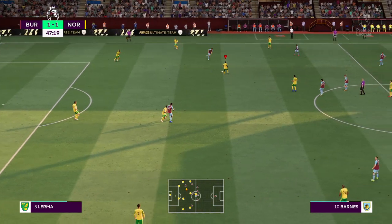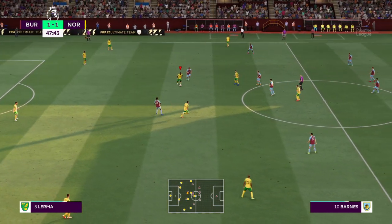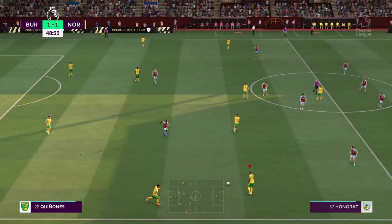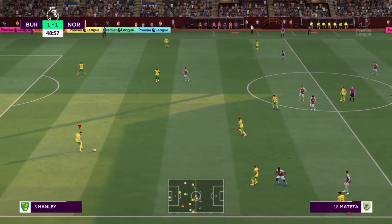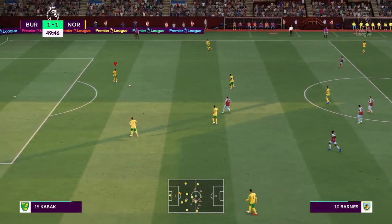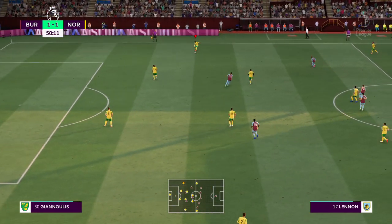Yanulis and Lerma. Hanley. Quiñones. Gibril Sow. It's with Kabak. Yanulis.